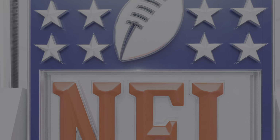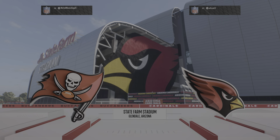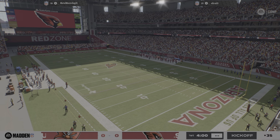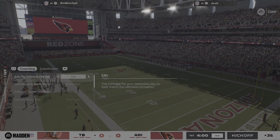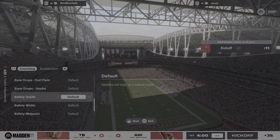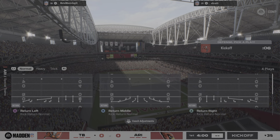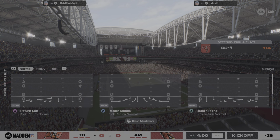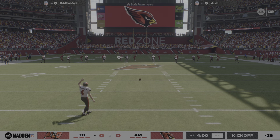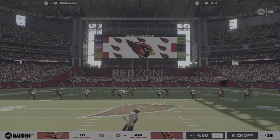On a spot of land that was once desert, now stands the city of Glendale, and a building filled to the brim with fans, State Farm Stadium. Today, a good one in store here, between the Tampa Bay Buccaneers and the Arizona Cardinals. Ball is teed up, Chase McLaughlin to do the honors. And away we go in Glendale.